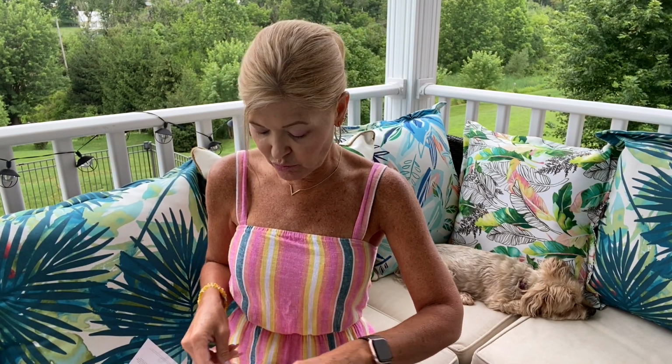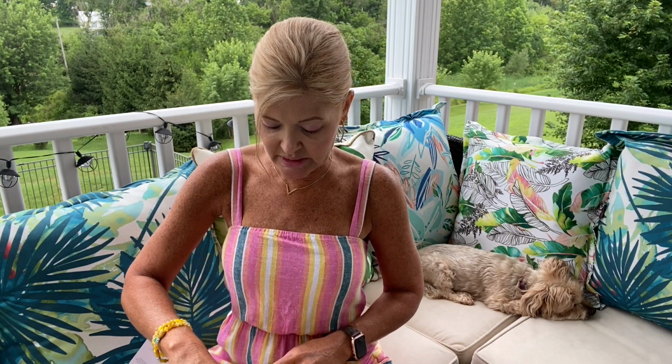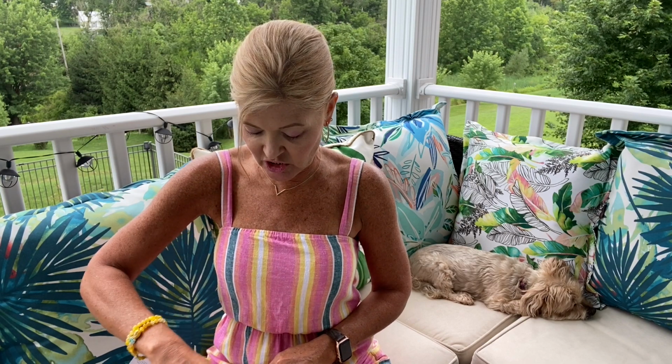It's so pretty. They have ribbons, stickers. I hate even digging into this box. It's so pretty. I can't even stand it. But we're doing it anyway because I've got to share with you all.